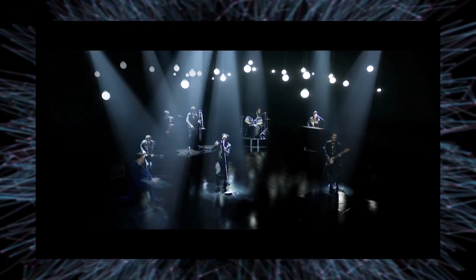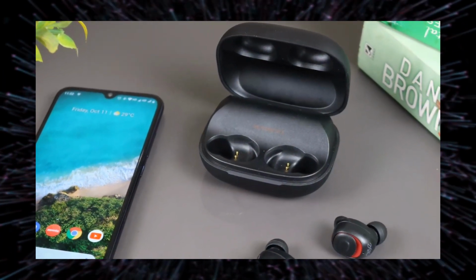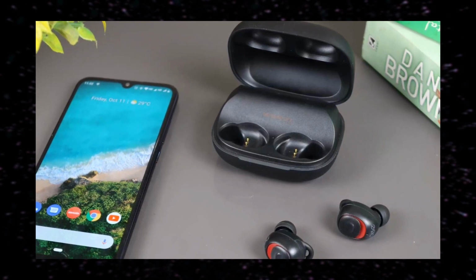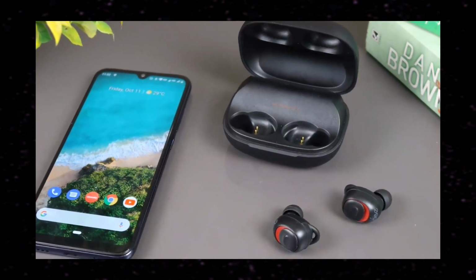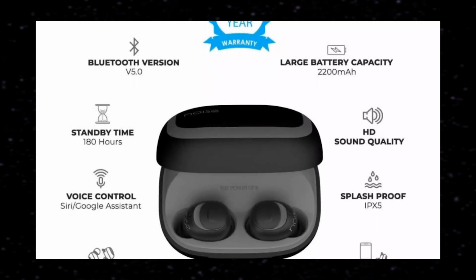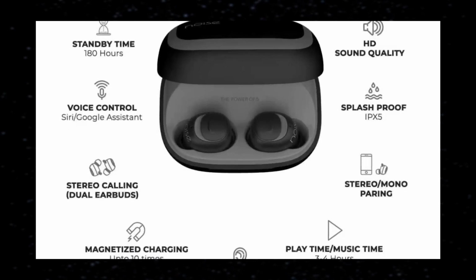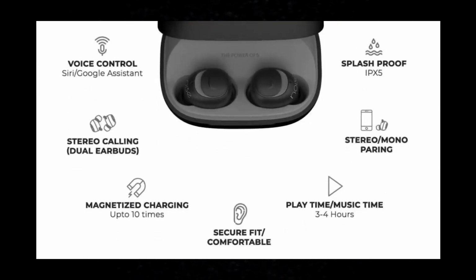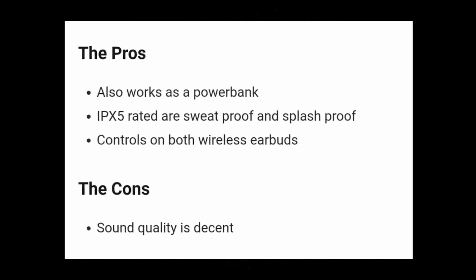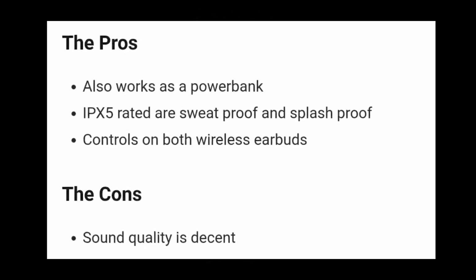It claims that with the case included, it can last up to 150 hours. The earbuds themselves can last up to 8 hours at a stretch. So the call quality is the only issue with these earbuds. This is a most common issue with in-ear design earphones. That said, there is a USB-C port, which means you can plug it into the power bank with your smartphone's cable or use the same charger. Here are the pros and cons of the NoiseShots X5 Charge.